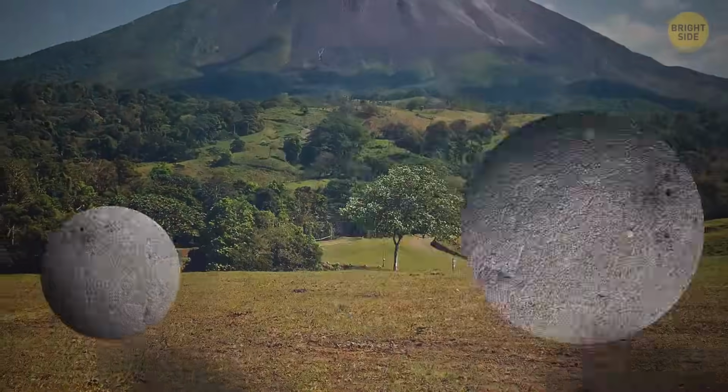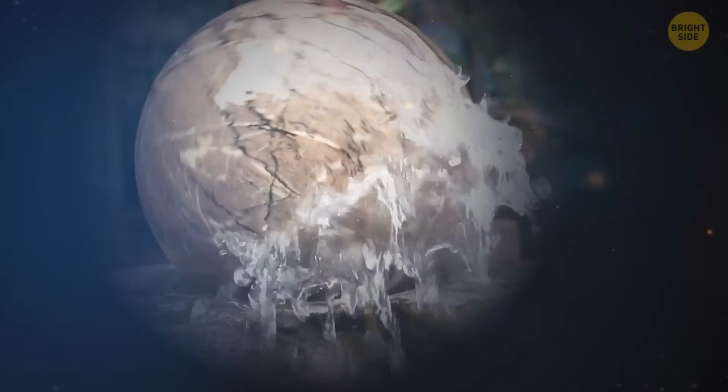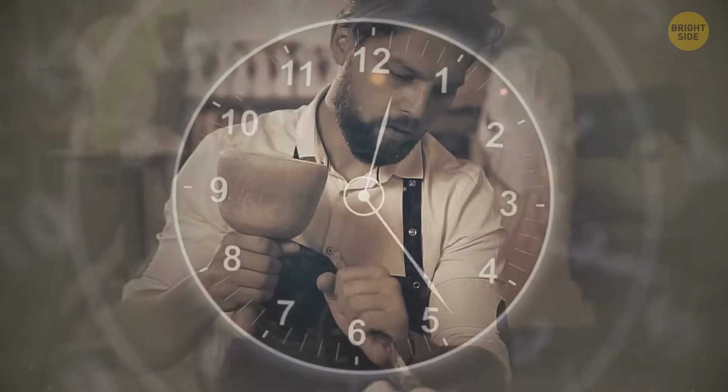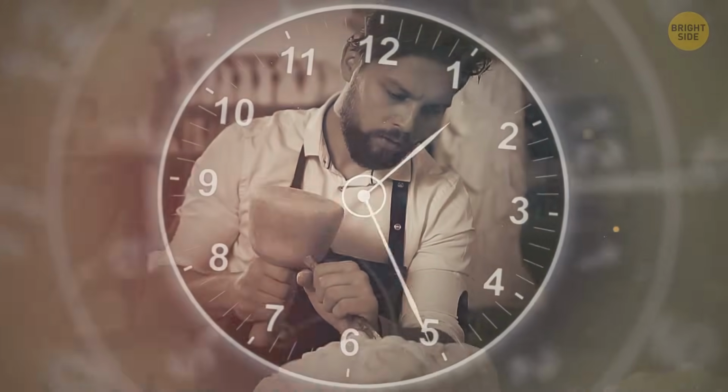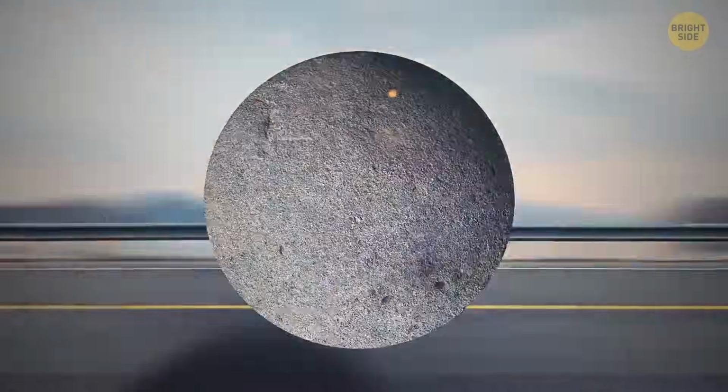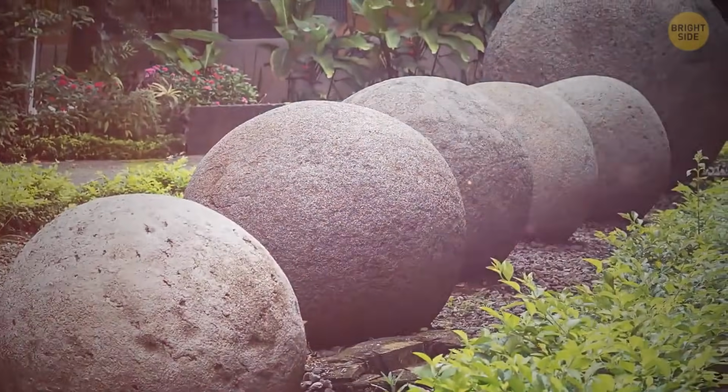And they all have a perfectly round shape. These giant rocky spheres were created by people. It must have taken years of polishing using stone tools to get the perfect round shape. These balls are incredibly heavy, but can easily roll like a basketball.